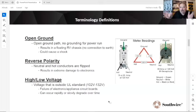That's mandated by UL. That's a requirement by the North American Electric Code. The problem is when we get outside of those ranges, what happens? Low voltage is the number one issue out in campgrounds as far as the voltage condition. And low voltage doesn't damage electronics instantaneously.